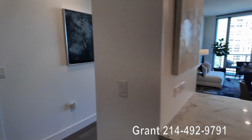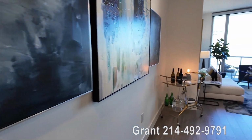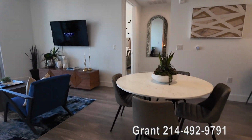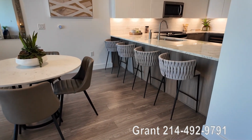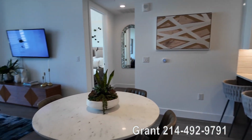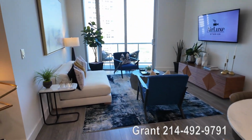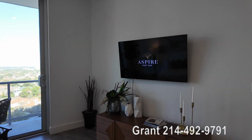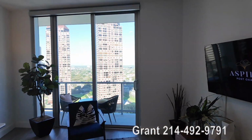When we continue on in here, the dream of the perfect Houston high-rise is alive, and it doesn't end because you've also got a lot of space here. You can have people over. It's not gonna feel cramped, it's gonna feel great. You're gonna have a lot of space to host folks, and they're gonna love their experience here. You can have a setup similar to this, and then look at those floor-to-ceiling windows.